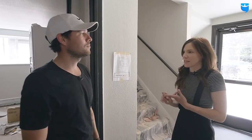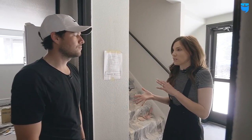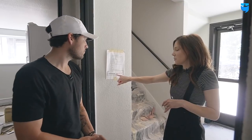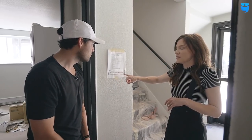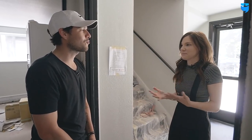Communication's key, and time is everything for you. So this is smart, just to have this tool here. That's right. Everybody knows exactly what they're doing. There's not any questions asked. And then also by giving them that little bonus, if you get it done in X amount of days, you're going to be able to take your family out on a nice dinner. That's right. For your hard work.